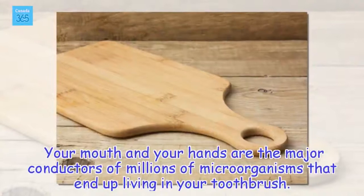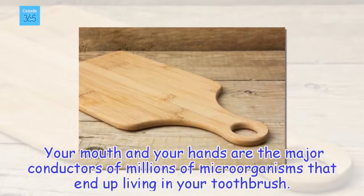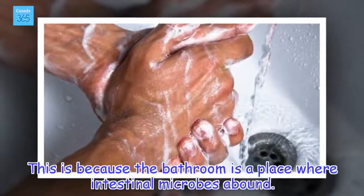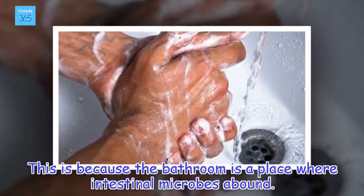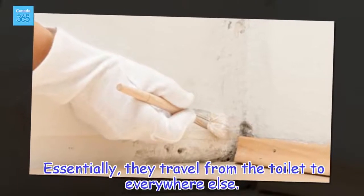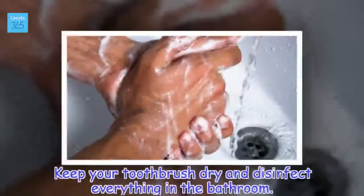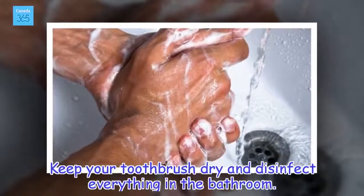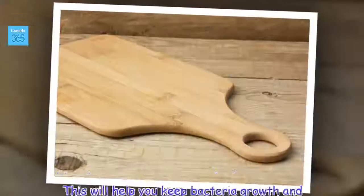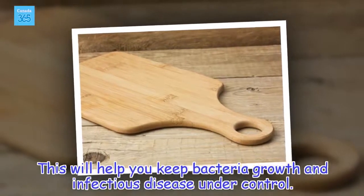Your mouth and your hands are the major conductors of millions of microorganisms that end up living in your toothbrush. This is because the bathroom is a place where intestinal microbes abound. Essentially, they travel from the toilet to everywhere else. Keep your toothbrush dry and disinfect everything in the bathroom. This will help you keep bacteria growth and infectious disease under control.